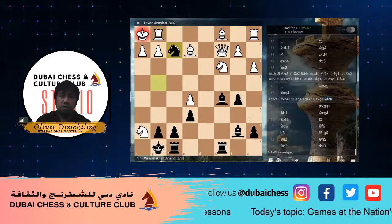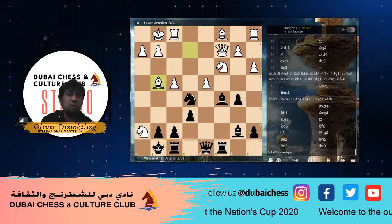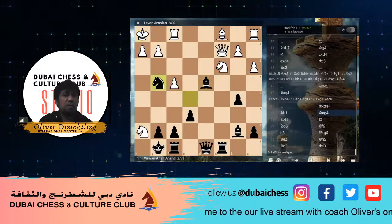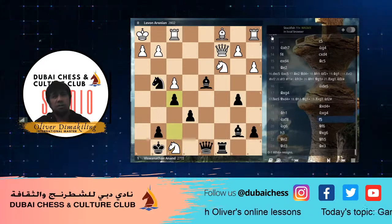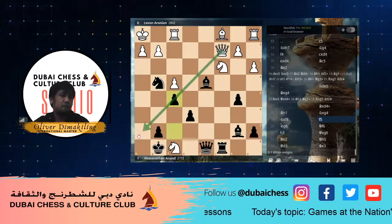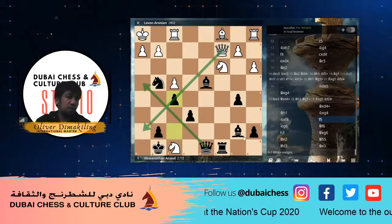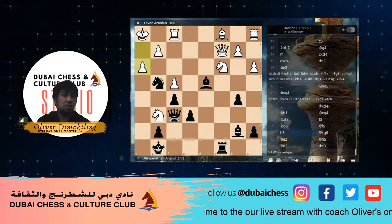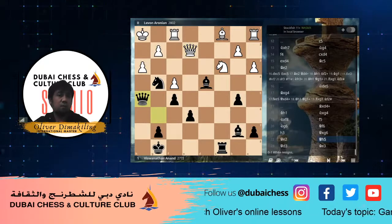All right, so Levon went for bishop takes g4, knight takes, bishop takes d4, check, intermediate check, knight takes g4. After knight takes f8, another f5, nice move, interposing, stopping queen h7. Now your threat would be queen h4. Levon went for knight g6, queen f6, h3, takes on g6, queen e2, queen h5, threatening mate with queen h3.